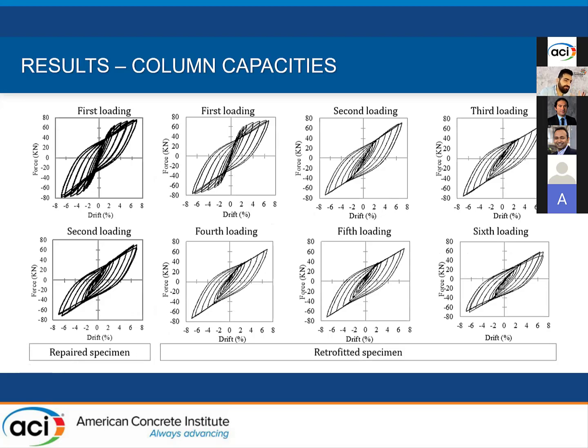So after applying the initial loading protocol, we applied repeated loading protocols to evaluate the performance of the bridge columns under repeated cyclic loading. The repaired specimen was able to sustain only a second loading protocol, whereas the retrofitted bridge column was able to sustain up to 6 loading protocols.